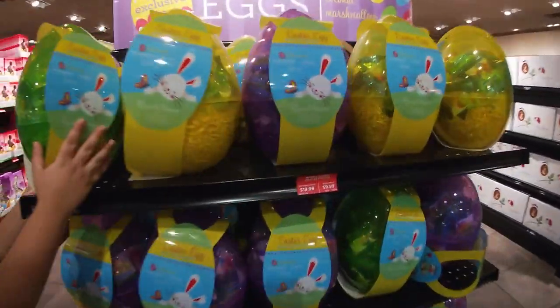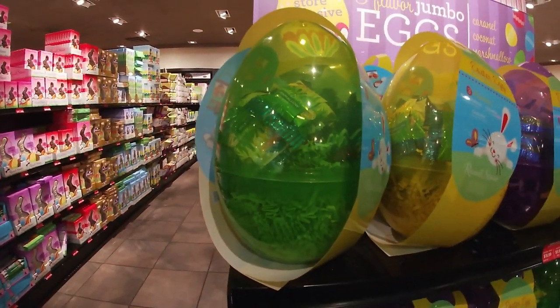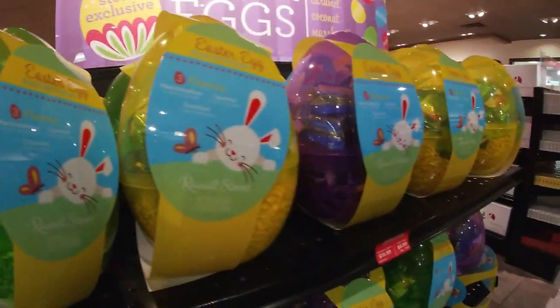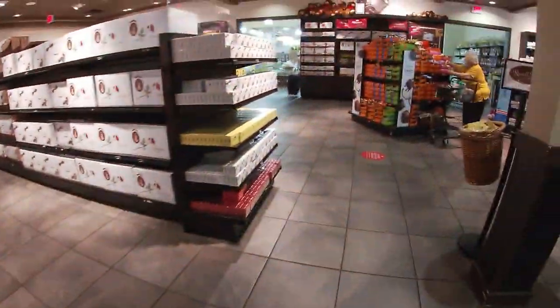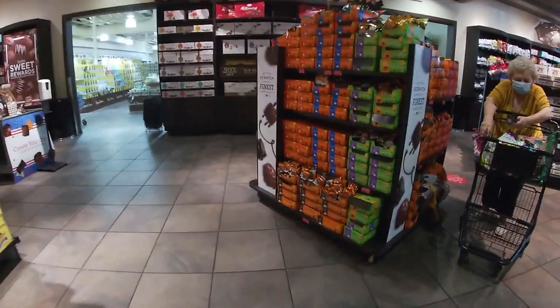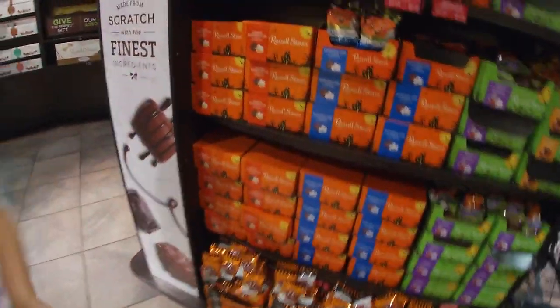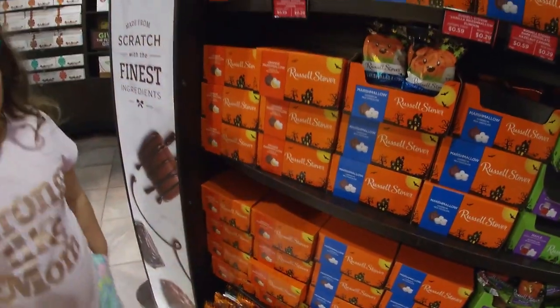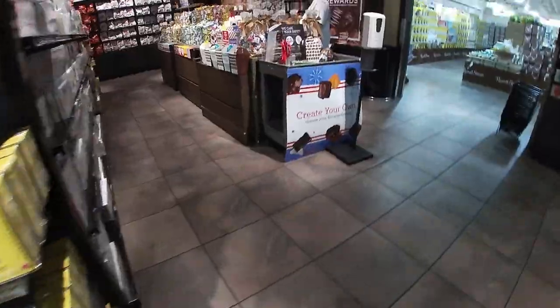Ooh, I'd love to get this on Easter Day. Just a big egg full of chocolate and confetti. Yeah. So we have maple flavored and hazelnut caramel.